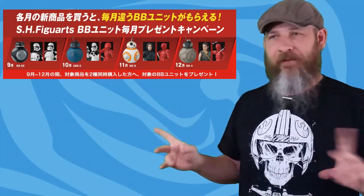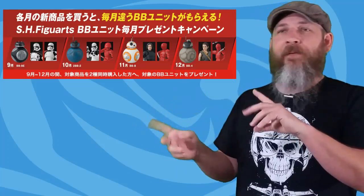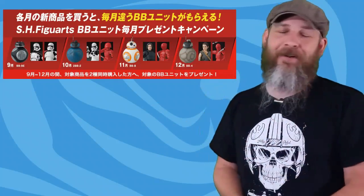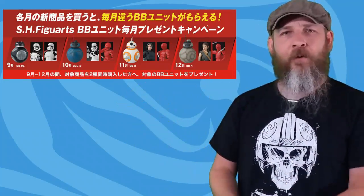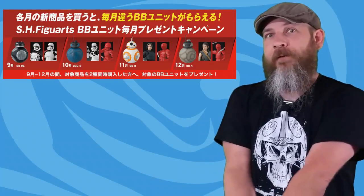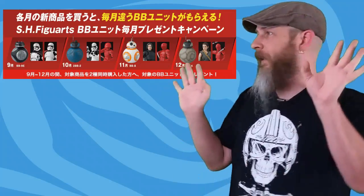Now, I don't know what these new BB units are. I don't know if it's disguises for BB-8 or other versions, but I'm a sucker. I'm such a sucker. They look so good with the different head shape and the different look to them. I almost camouflage to one of them. Ooh, yeah, I'm going to have to rob a bank or something. Who wants to join a gang? Rob some banks. I mean, I didn't say that online. I didn't say that. Nope.